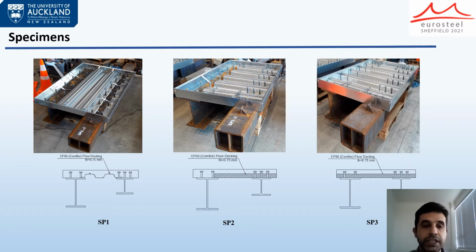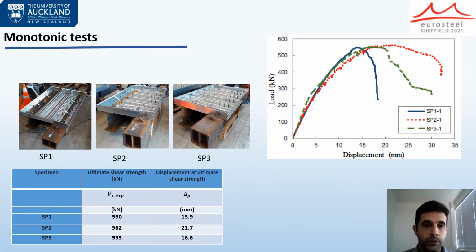So 3 specimens of each detail were constructed and tested. The first specimen of each detail was tested monotonically, and the second and third ones were tested cyclically. So as I said, 3 specimens were tested monotonically. Here you can see the in-plane load displacement response of the 3 specimens.